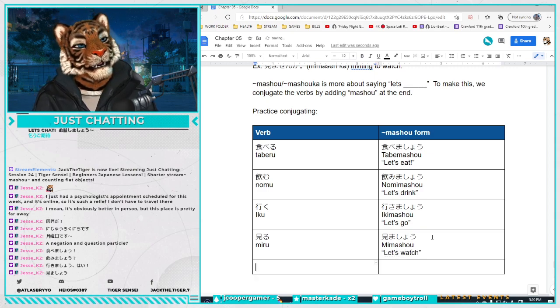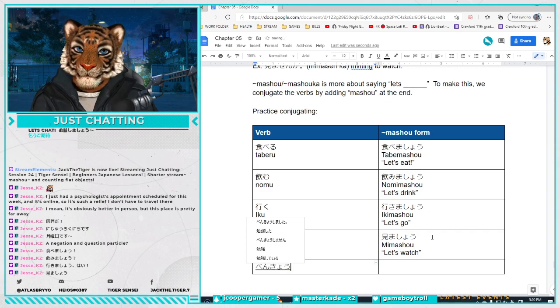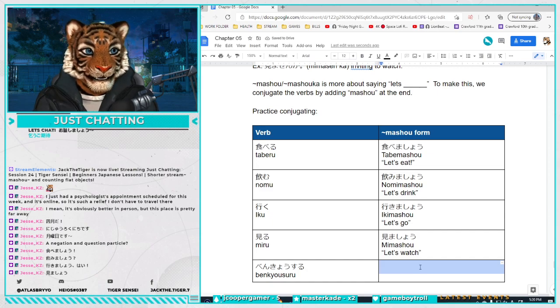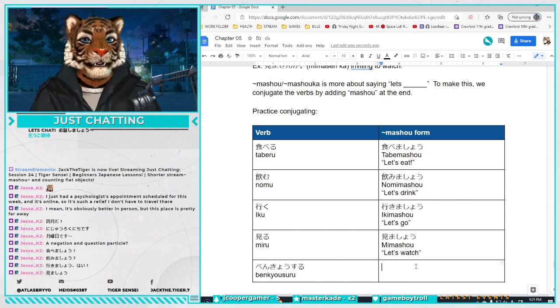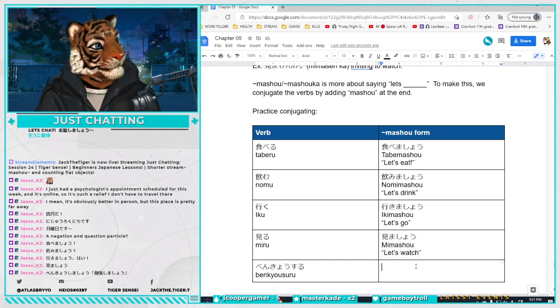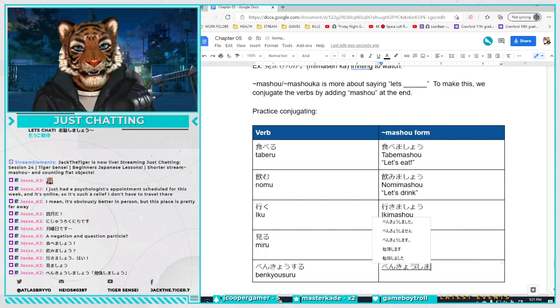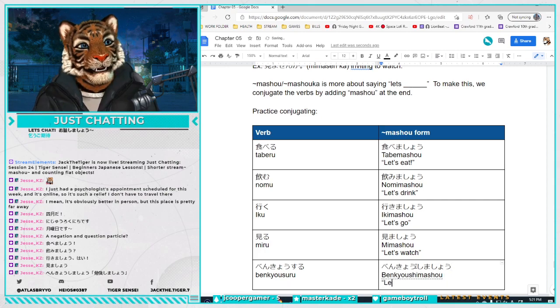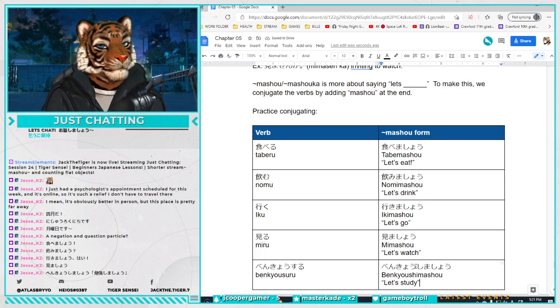Let's do another one. What's another verb we've learned? Oh, benkyou suru. We haven't learned the kanji for this one yet. But how would we do benkyou suru? This one may be a little challenging. Benkyou suru, to study. Hai, benkyou shimashou. Benkyou shimashou, which means let's study. So conjugating these is pretty simple. It seems like most of you guys have got the hang of it.